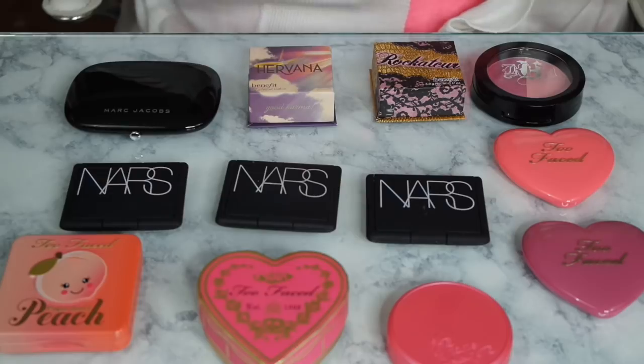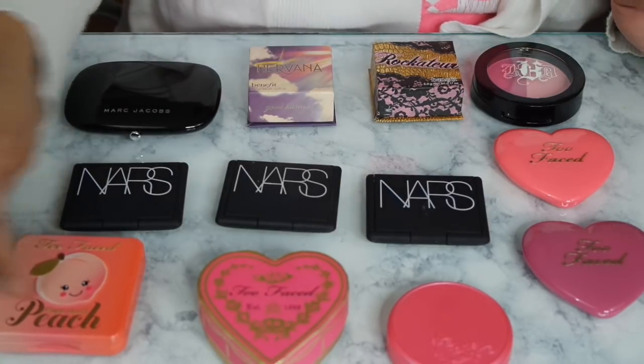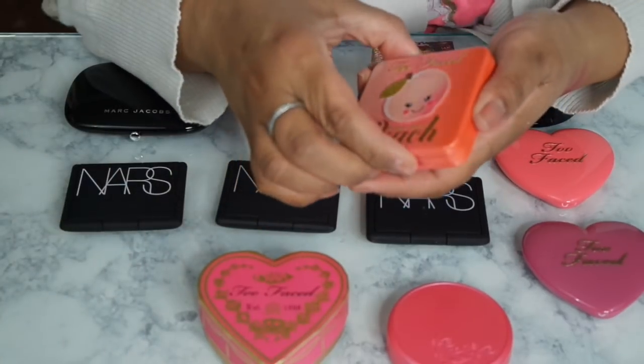So we've come to the end of the high-end blushes. As you can see here, I have NARS, Tarte, Too Faced, Kat Von D, some Benefit, and Marc Jacobs. So I'm going to start up front here with the Too Faced Papa Don't Peach blush.